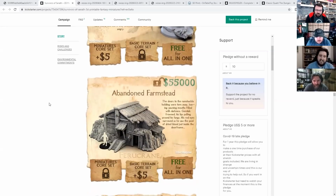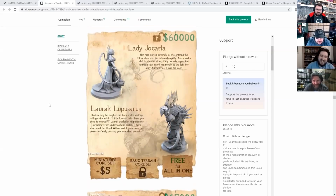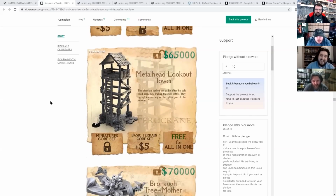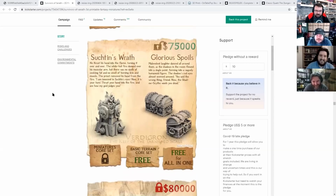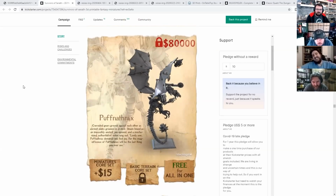What is this Puffnathrax? Keep going, Lloyd. Is it a monkey? No, look at that tower. That tower's cool. Yeah, keep going, Lloyd. There we go. Oh my word! There we go. Clockwork Dragon.